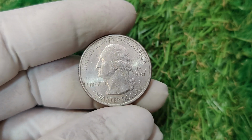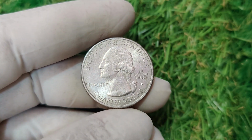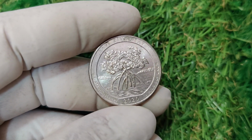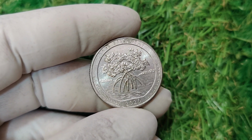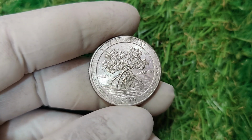Today, we're diving deep into one of the most talked about modern coins that's turning heads and making waves in the numismatic world, the 2020 P Washington quarter dollar. These aren't just everyday pocket change. Some of these coins are worth serious money. You might just have one sitting in your change jar right now.